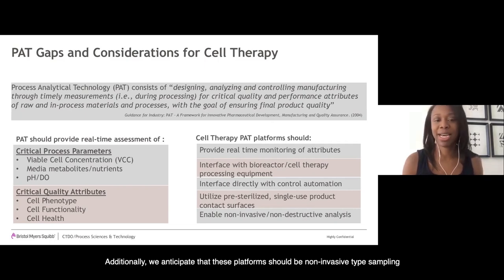Additionally, we anticipate that these platforms should use non-invasive sampling and non-destructive analysis, since it's well understood that the material we are processing is our patients' cells, that the cellular material is limited, and so non-invasive and non-destructive sampling is preferred.